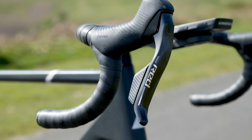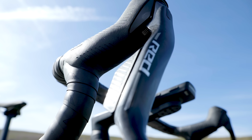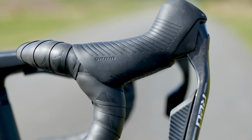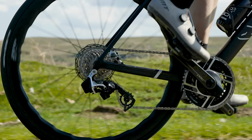Here's your headlines. Completely redesigned levers with a new hood shape, a new lever shape and added buttons. More powerful, more adjustable and more linear progression on your braking. Smoother and faster front shifting.